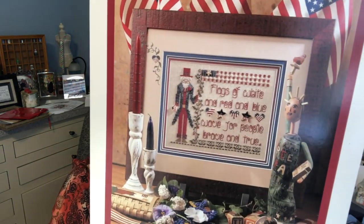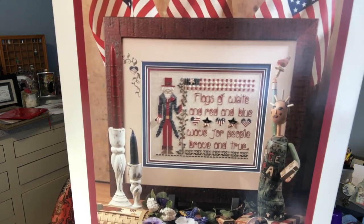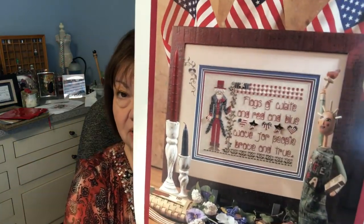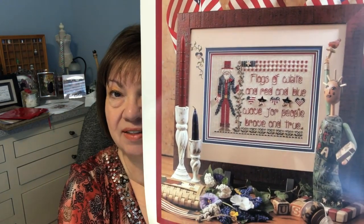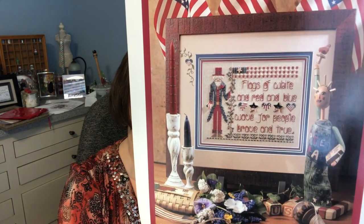So this is what I ordered. This is called Brave Flags. It's designed by Terry Richards. And it is also a Shepherd's Bush piece. You can tell I was on their site, can't you? But I just really liked that one. It also has buttons, which I have not ordered.